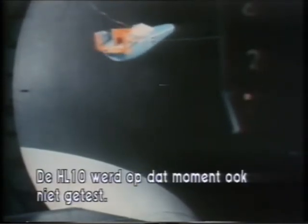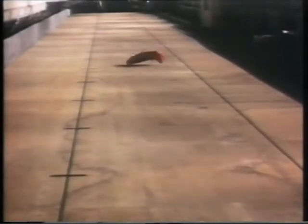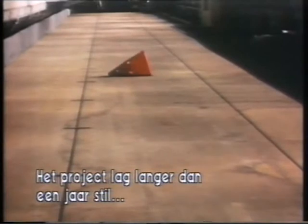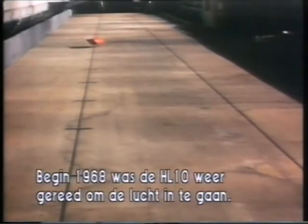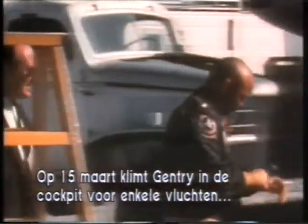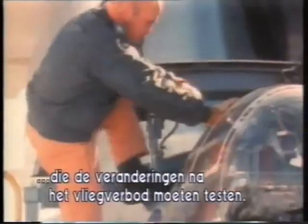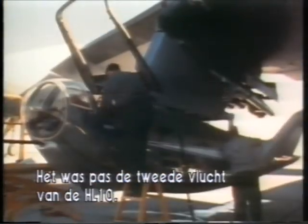At the same time, the HL-10 was also out of action, while design changes to improve its controllability were studied. The program came to a halt for over a year while the research necessary to correct the problem was completed. By early 1968, the HL-10 was ready to fly again. On March 15th, Jerry Gentry climbed into the cockpit for the first of a series of glide flights to check out the design changes made since the vehicle was grounded over a year before. It was only the HL-10's second flight.